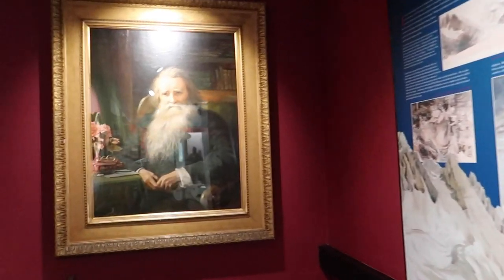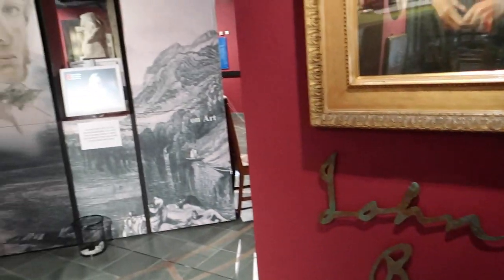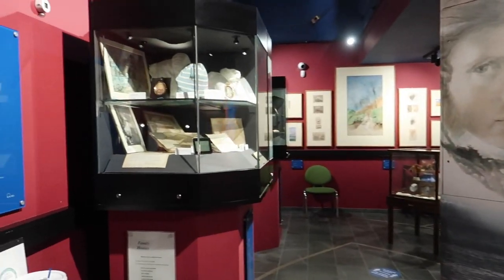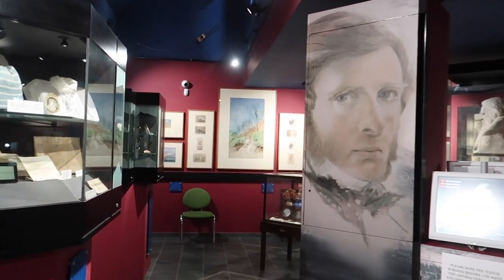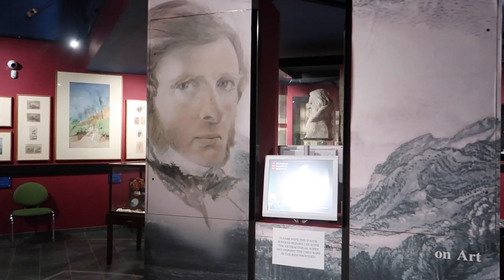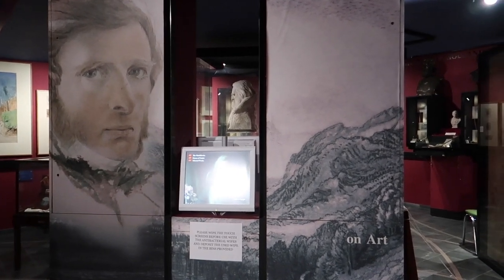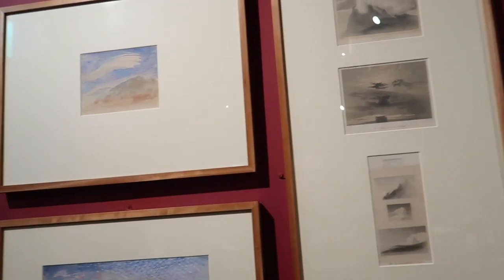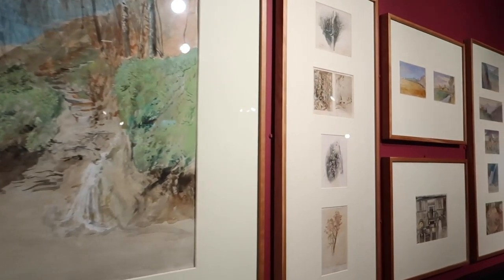This section of the museum is dedicated to John Ruskin, who the museum's named after. Just been reading about him. Born in 1819, died in 1900. One of the most influential Victorians, based on his writings and lectures. He was interested in geology, natural history, and also an artist.